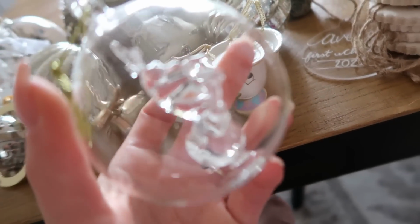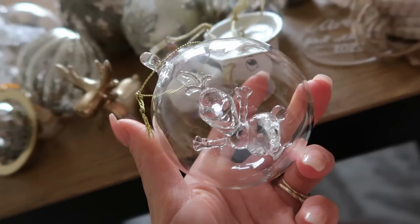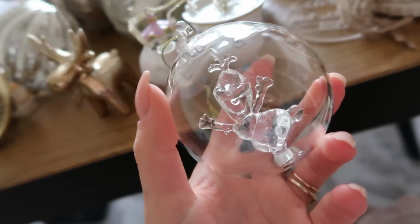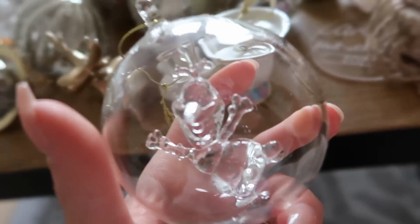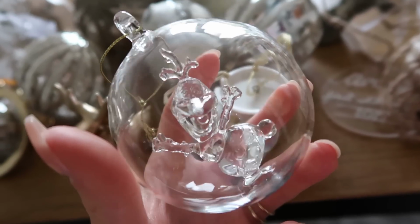And then I think what has to be my absolute favourite, this is actually Avery's bauble. This is the one that we got in Disneyland Paris. Just a glass bauble with Olaf inside it. Last year Avery helped me put this on the tree in her stander, so I'm probably going to have her help me put this on the tree again this year.